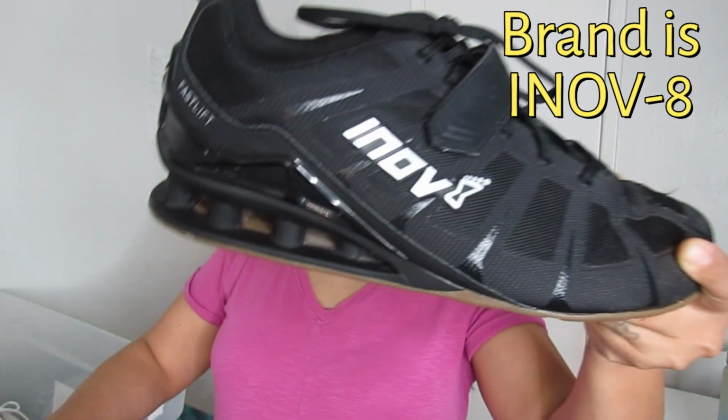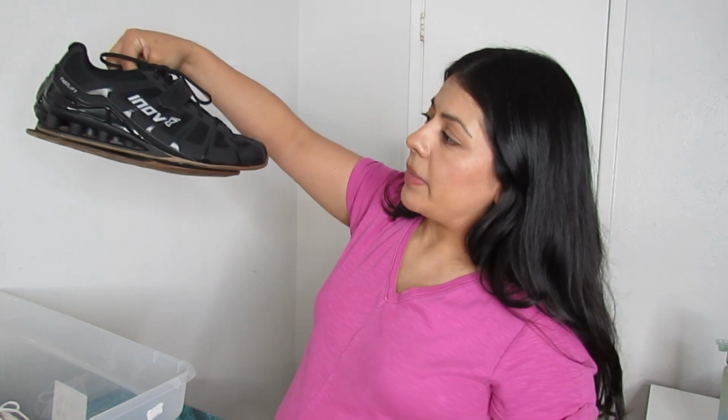Here we have some more men's shoes by a brand I don't know of. I've never heard of it. It looks like it says Inov, but they instantly caught my attention just by the look of them. They have this little thing right here, this foot right here. It just made me think that these were made specifically for a certain type of sport or activity.